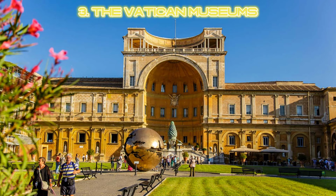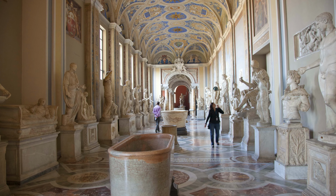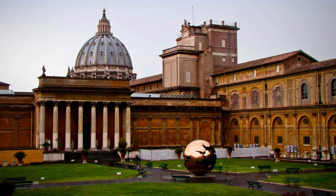3. The Vatican Museums. A treasure trove of art and history, the Vatican Museums house one of the most impressive collections of masterpieces in the world. Established by Pope Julius II in the 16th century, the museums feature works from the Renaissance, Baroque, and Classical periods. With over 70,000 artworks, including sculptures, frescoes, and paintings, visitors can spend hours exploring its vast halls. Notable highlights include the Raphael rooms, the Gallery of Maps, the Pinacoteca, and the famous spiral staircase.